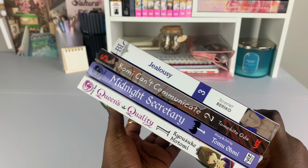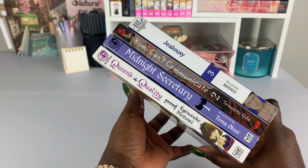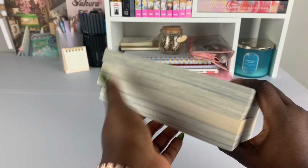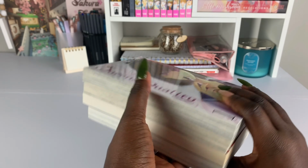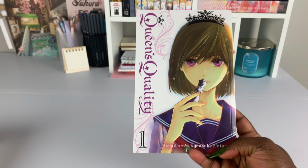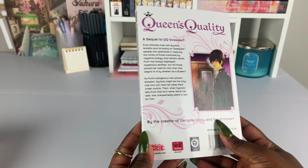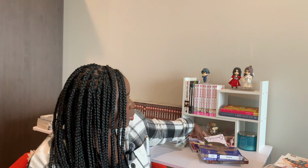The next set of manga I have here are a mishmash of 4 different series. I have the 3rd volume of Jealousy, volume 1 of Queen's Quality, Midnight Secretary, and Komi Can Communicate. I will start with Queen's Quality. I haven't read this series, but this is by the same mangaka that wrote Dengeki Daisy. I found some volumes of the series at a library sale earlier in the year, so I wanted to grab more of it. And since I now have the first volume, I guess I can start reading the series. So that was why I picked that one up.